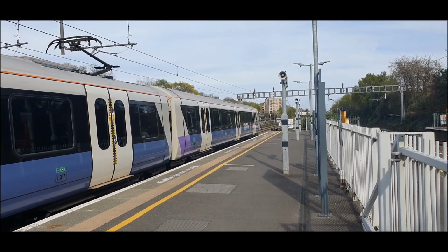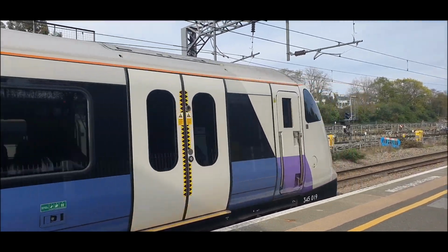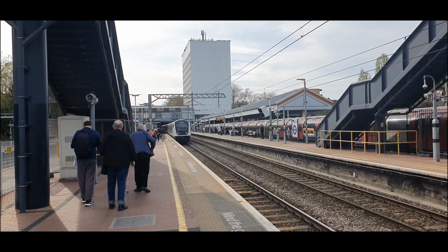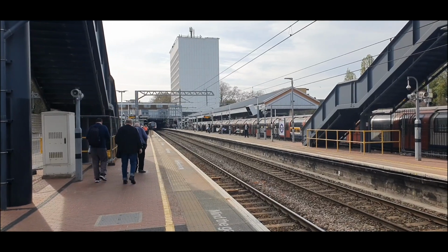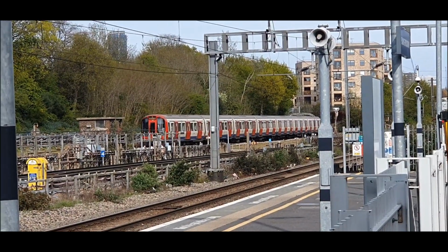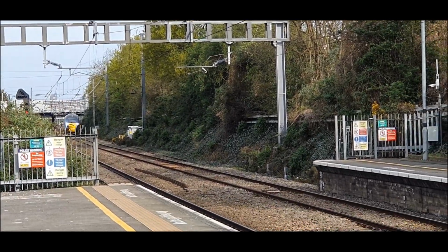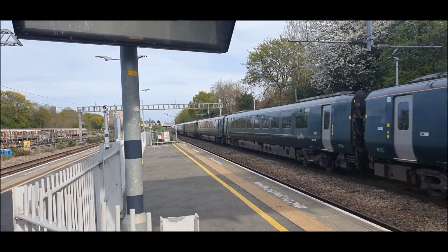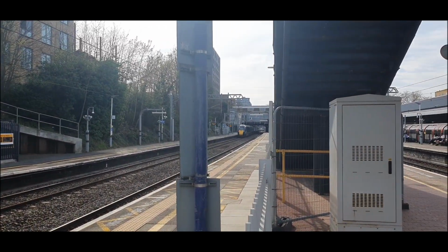Okay, departing now is the 1633 Elizabeth Line service to Heathrow's Terminal 4 via Terminals 2 and 3. Okay, we've got two trains coming through here. The first one will be a terminating London Underground District Line service. The other is going to be a Great Western Railway IET running from London Paddington to Taunton. And that is worked by 800316.